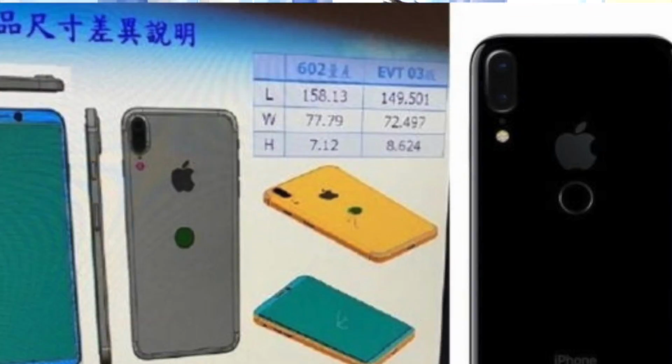Who knows? But all we know is that the Touch ID sensor is going to be integrated into the display, so that's going to be awesome, and that's how they're going to achieve it. It's not going to be on the back. Thank God. That would have been a horrible design flaw. Not only is it uncomfortable, but it would also look awkward on the back. So it's going to be built into the display, and it's going to look epic.